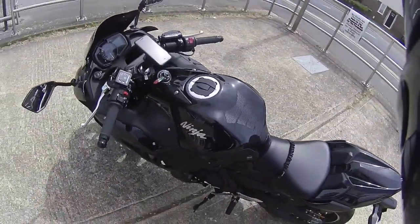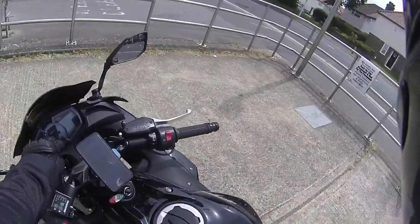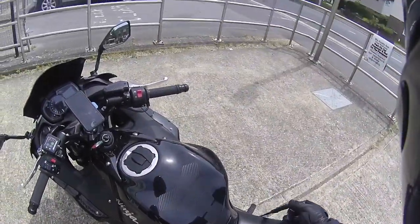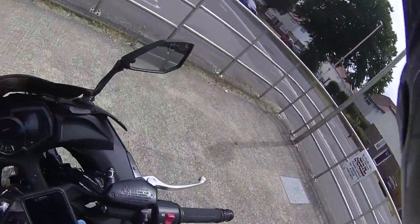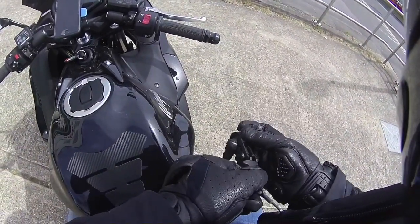So as I said, the difference between this machine and the 2020 machine is a TFT dash and LED lights, and a tiny little bit sharper styling itself. But again, not a great deal. It doesn't look that different. So let me clip myself back in here.